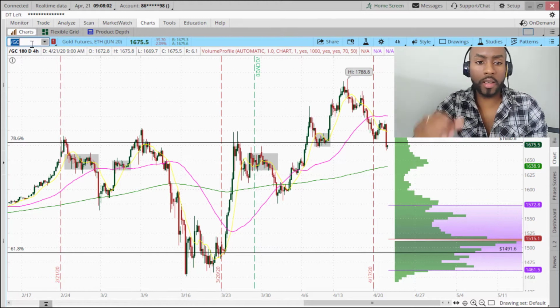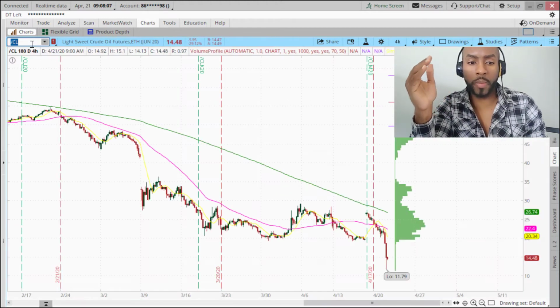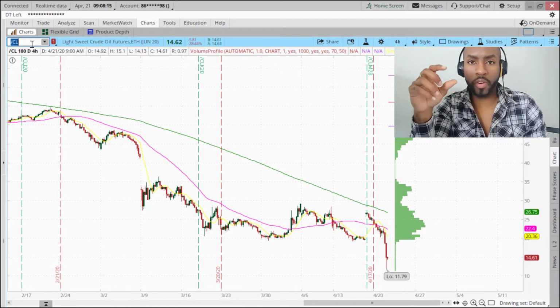Let's take a look at CL, crude oil. Now this is the chart that is on everyone's lips for the past day or two because we had the negative figures that were trading yesterday in the May contract. However, there is a bit of nuance that you need to understand about futures in terms of how they trade and the switching from one contract to the next.